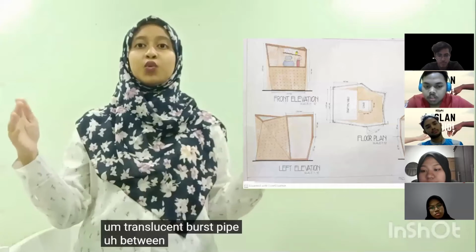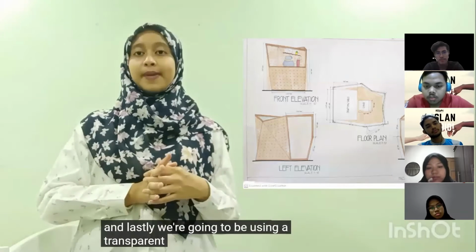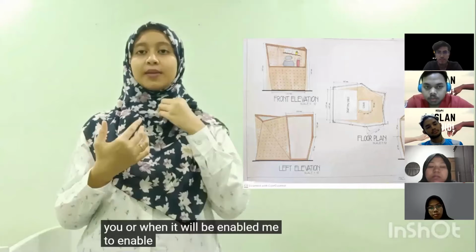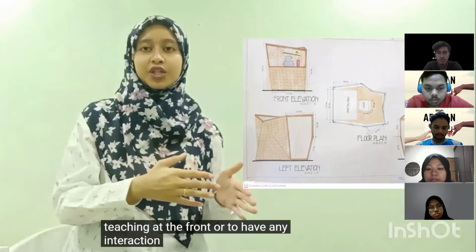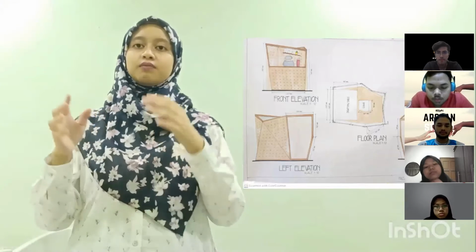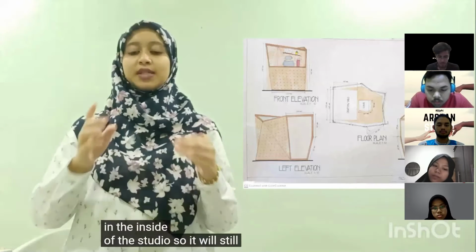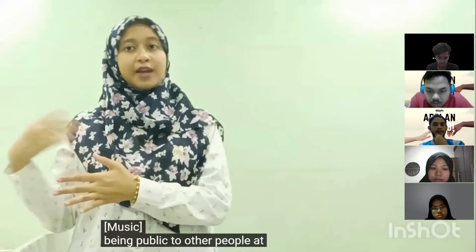At between the public and also the private area. And lastly, we're gonna be using a transparent perspex at the very front of the pod, where it will enable me to see the lecturers who are teaching at the front, or to have any interaction between my lecturers, between my friends, so that it will be easier. And also it works as a division between the other people of the outside and me in the inside of the studio. So it will still have the private area at the back of the pod, while being public to other people at the front.